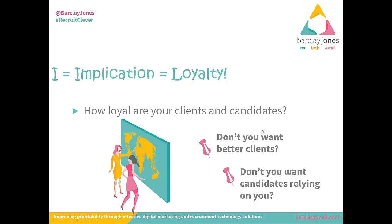Think about loyalty from candidates and clients. So don't you want better clients? I get some people saying, I don't need any more clients. You always need more clients, everyone. You always do. You just want the ones that you have to pay quicker, pay more, and with a smile on their face, and actually have a relationship with you rather than an invoice transaction.